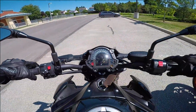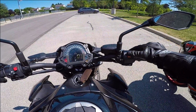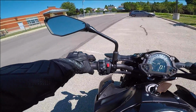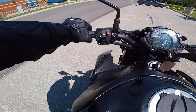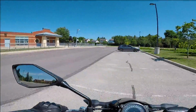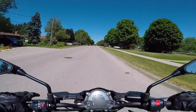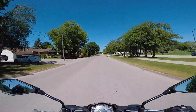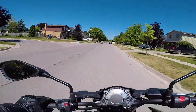Make sure that's going nice, recording. So quiet with the stock exhaust. But yeah, this is a 2018 Z900. Oh yeah, I can see myself riding this. This is pretty nice. I think he paid like 9,000 or something for this thing.